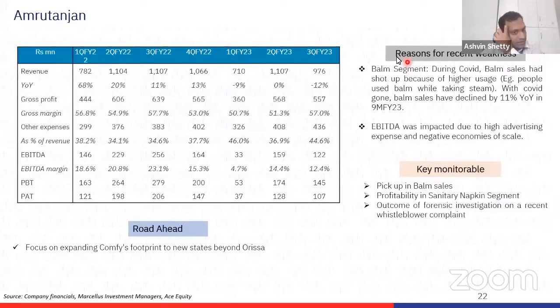And the last stock which we'll cover is Amrutanjan. Again, Amrutanjan, unlike its performance in FY21 and the first half of FY22, has been a bit weak over the last 4 quarters. Again, here the same story. During COVID, people used to mix balm with water while taking steam. So as the COVID cases have gone down, that incremental demand that the balm segment saw during COVID times has vanished. Similarly, here also the story is a little bit about destocking. The channel had loaded up on balm stocks around a year back. So now we are seeing that kind of destocking happening. So that has also impacted the revenues.